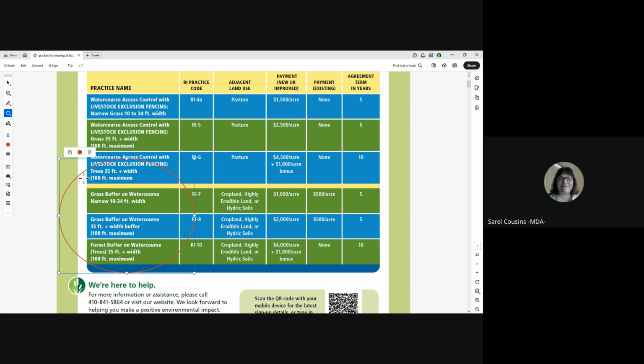And grass and forest buffers for cropland adjacent to streams. The option for highly erodible land or hydric soils was designed specifically for fallow farm fields with no cropping history, where the farmer had retired the field but now wants to plant crops and is willing to install a new buffer adjacent to cropland and a stream. Payments vary based on the buffer width, land type, pasture or cropland, and whether the buffer is newly established or existing.